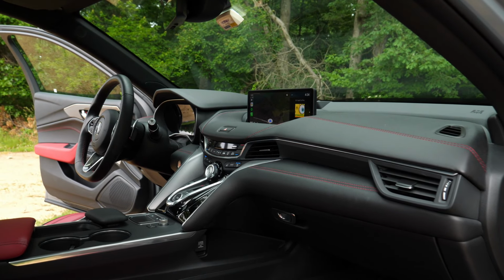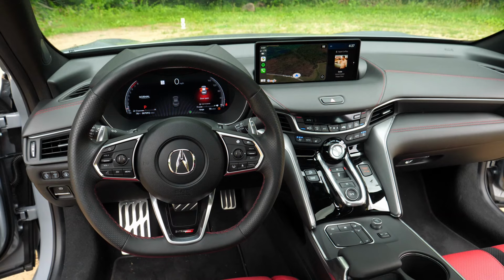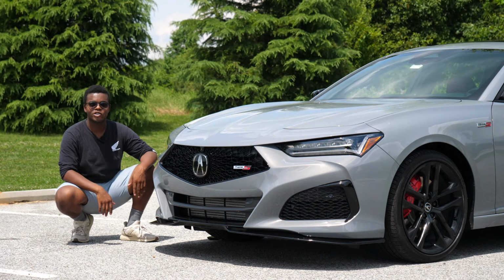And of course, Acura adds all the technology that you get for an Advance Package in the Type S. So you get a heads-up display, full digital gauges, a full digital infotainment screen, a bunch of features that we'll also go into in a little bit.